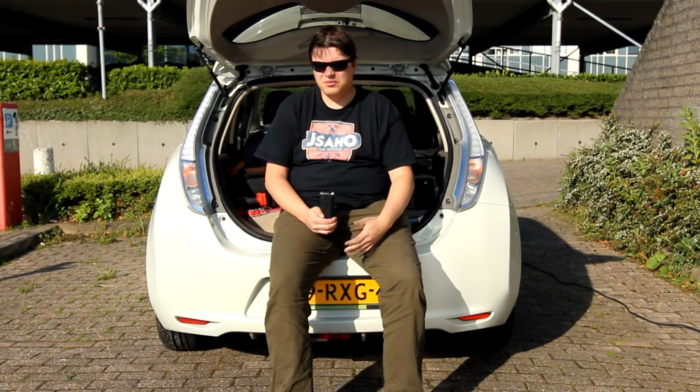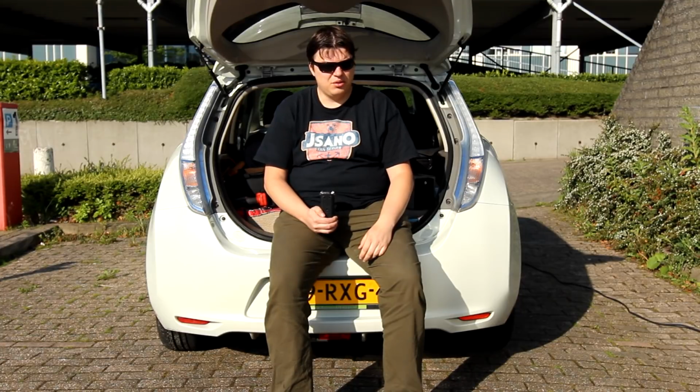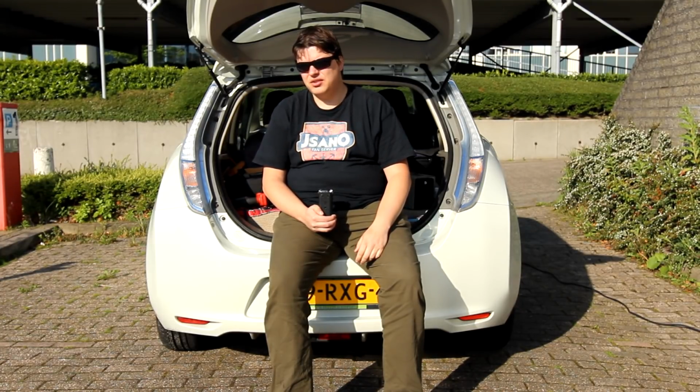So why not use the same mounting holes to put a tow bar on the Nissan Leaf? Well, apparently Nissan said no. This is a problem that has been going on basically since the inception of this car. People have been complaining about it not having a tow bar option, and Nissan has just flat out said, yeah, we're never going to add a tow bar option to this car. And I guess the reason for this is twofold. One, it costs them money. They already made the car. They're not going to bother.